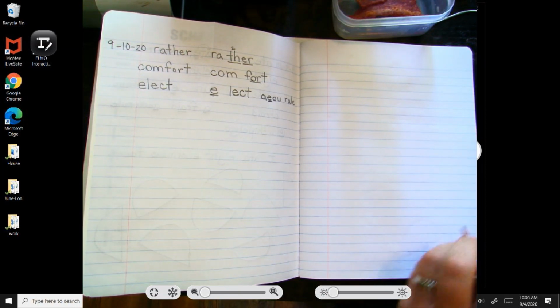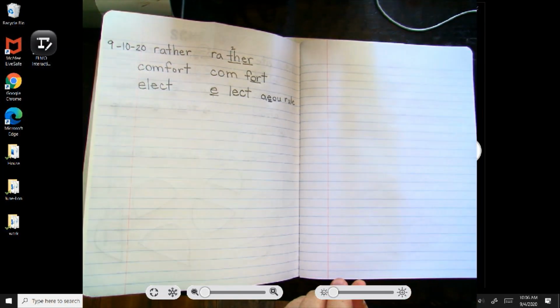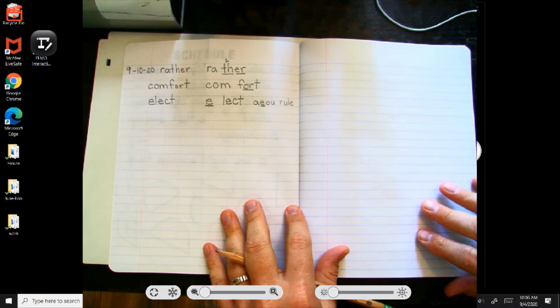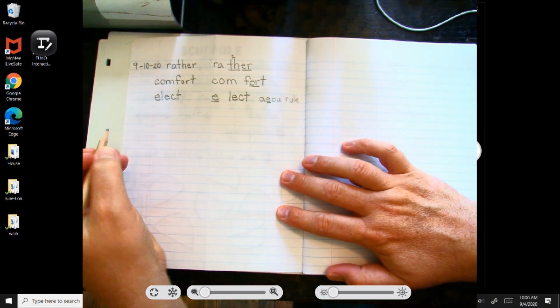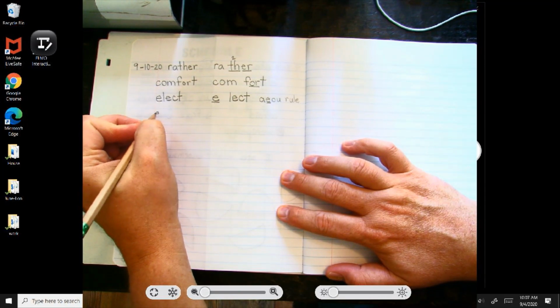All right, scholars, our last required word for today actually has elect as a root word. It's the word election.